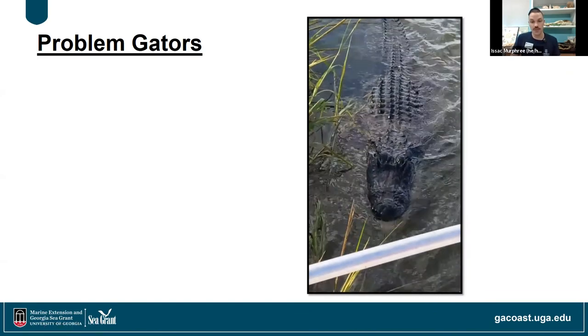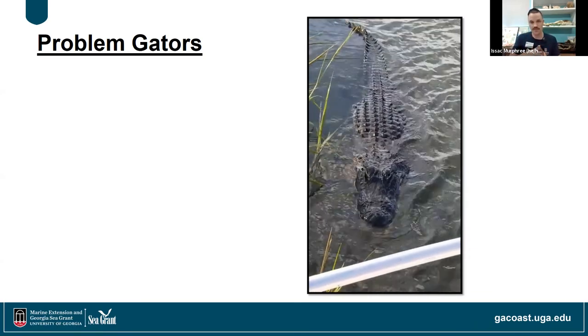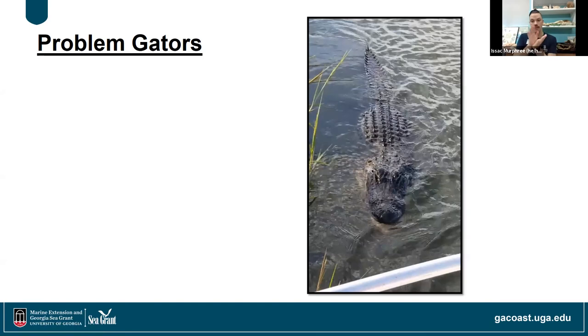So what happened is when we stopped the boat, the gator actually approached us, which is very strange, approached the boat with its mouth open. I don't know if you can see it in the video, but its mouth was open underwater. Now I'm going to pose this question to y'all in the chat. Why do you think this gator is exhibiting this behavior that is so abnormal? Anyone have any guesses and hypotheses? Fire those away in the chat.